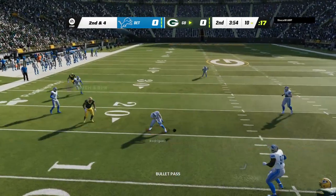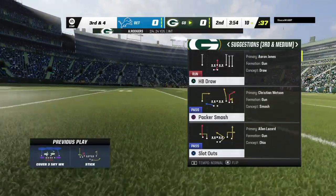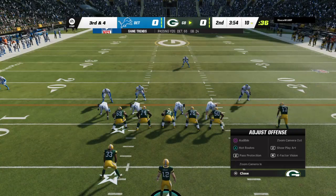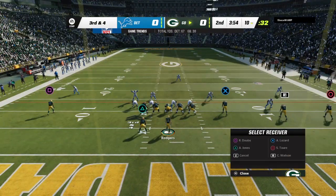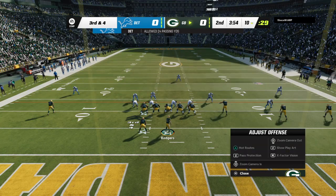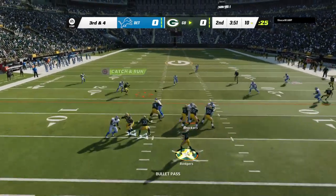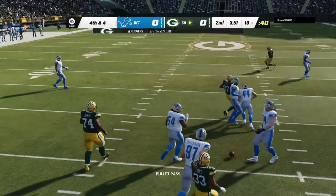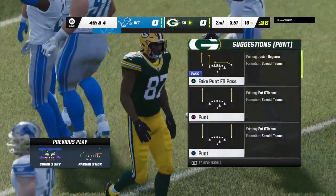Shotgun now for Rodgers. That ball nearly intercepted. The rookie had his hands on it but couldn't pull it in. Now they face a third down and four after that incompletion on second down. Now Rodgers. And incomplete here to bring up fourth down as the rookie couldn't haul it in.